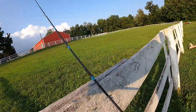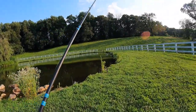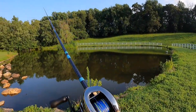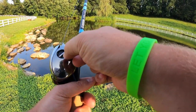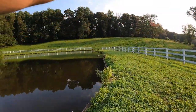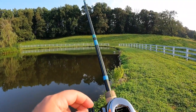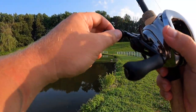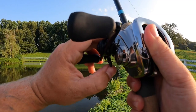All right, guys, there we go. Must have just turned this down just two clicks. See, yeah, two clicks. This setup is just awesome though, guys. The drag was loose on the last one too.